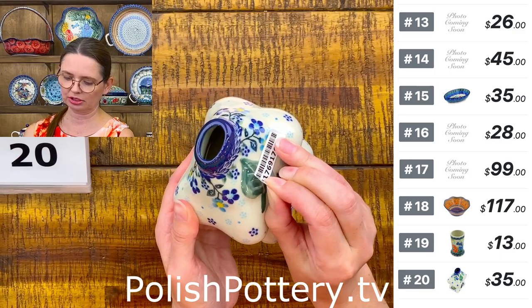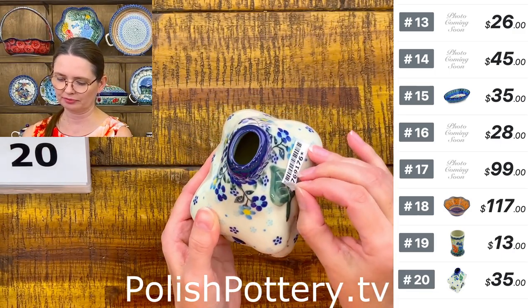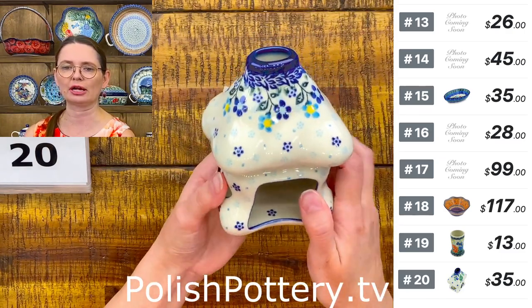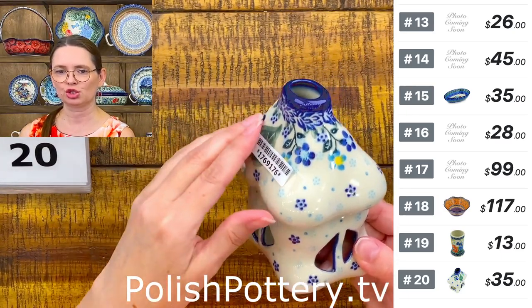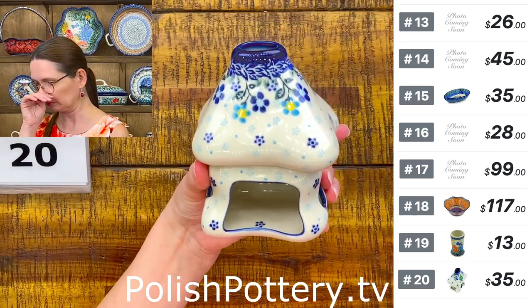There is a beautiful leaf here, which, when you touch it, no, I am already ripping the sticker, so no, I'm not going to fight with it. But when you touch the leaf, you can just feel the shape of the leaf. So there is a cute little leaf on the house.